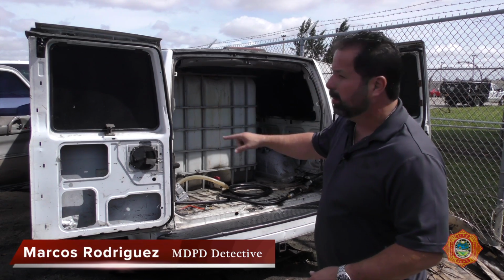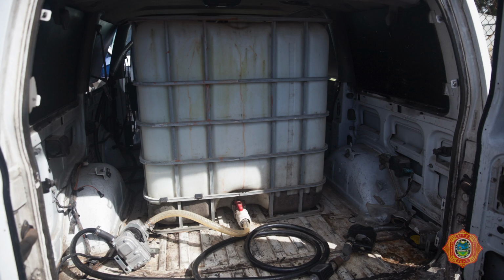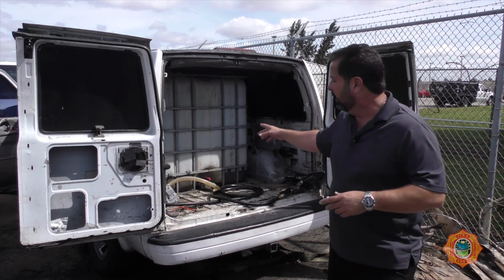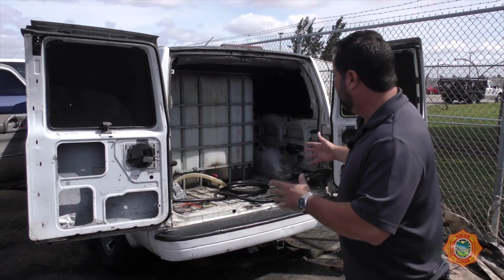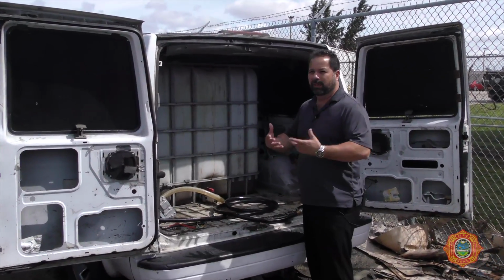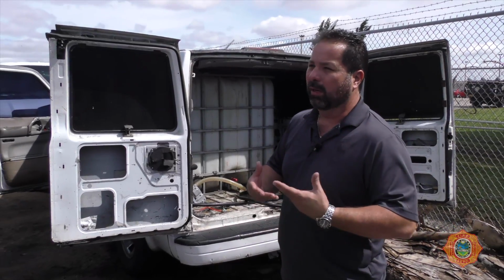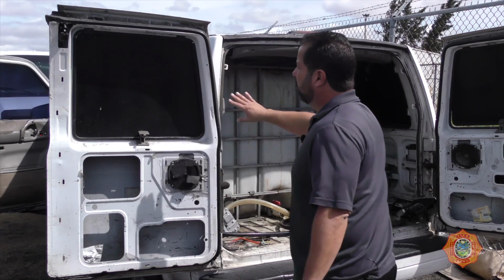What you see here is your typical van of what we call a bladder van. As you can see, this is about a 250 gallon tote. Once it's empty, they put it inside the van, and they modify the van to fit their needs. Their need is basically to buy fuel, either diesel or gasoline, from gasoline stations using stolen or counterfeit credit cards. This is something typical they do.